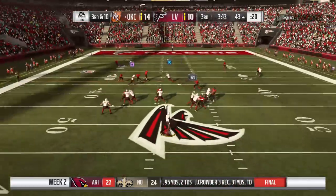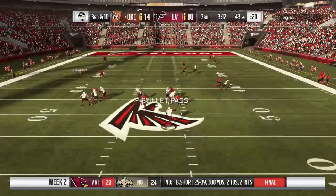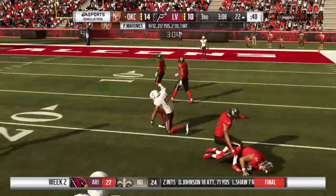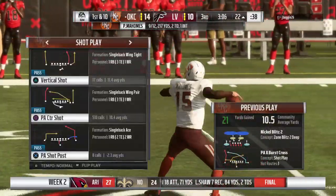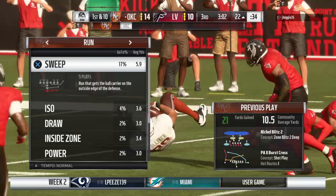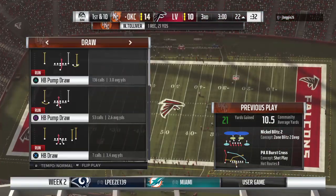They go play action. Now Mahomes rolling to his right. And he finds a man on a crossing route. And he'll get this one down near the 20-yard line, just shy of the 20. And a nice gain of 21 yards.